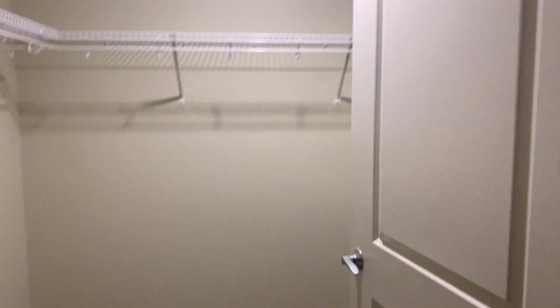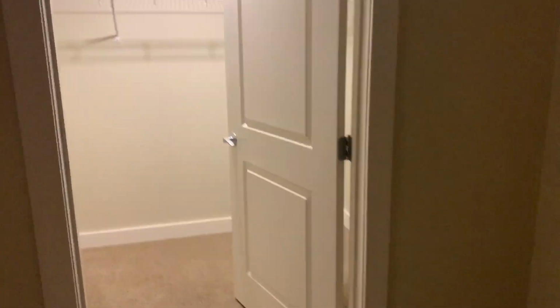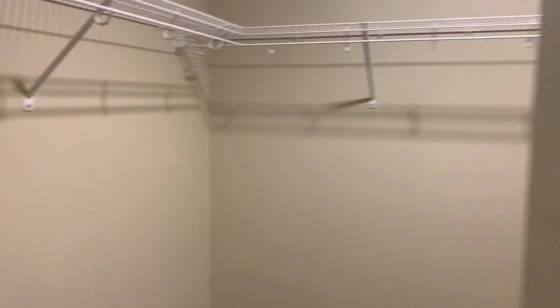And then first room to the left, we have Maya's room. There's no light in here yet, but this is what it looks like. I love the windows up there. And then we have her closet. Maya, I'm a little jealous. She has the walk-in closet. And it's huge, literally huge. Like, she doesn't even need all this space. So that's that.